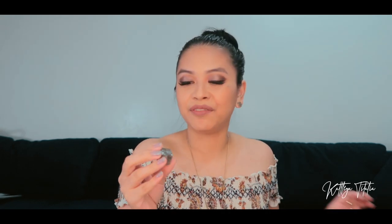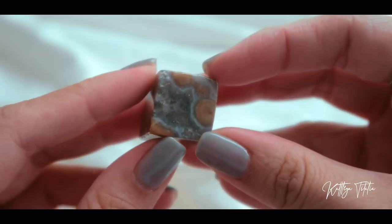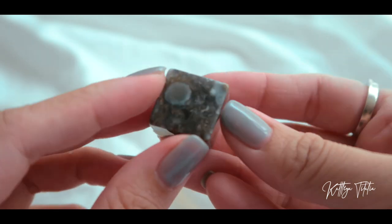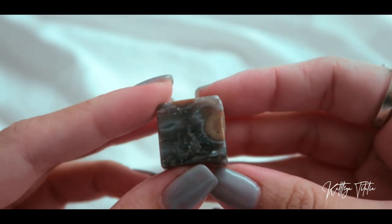Next up, we have another ocean jasper cube. And like I said, I have a thing for ocean jaspers. Ocean jasper, if you guys didn't know, is also known as orbicular jasper. And like this one has a lot of orbs on them, like circles, if you can see them up close.